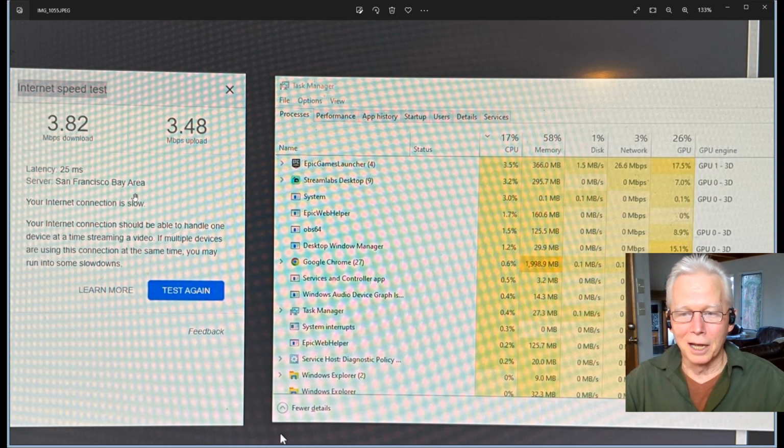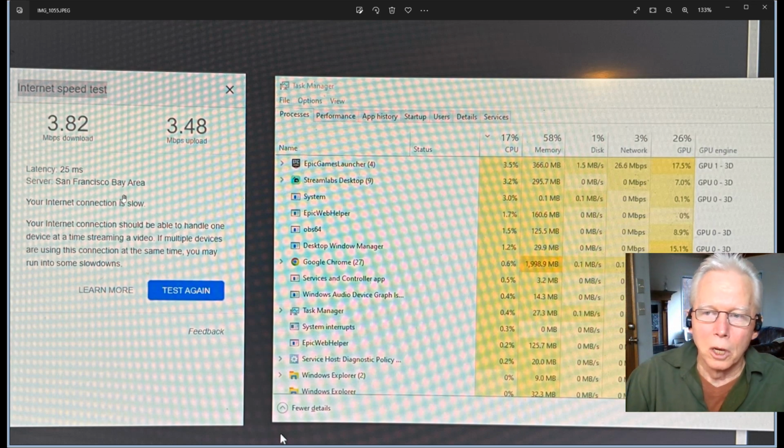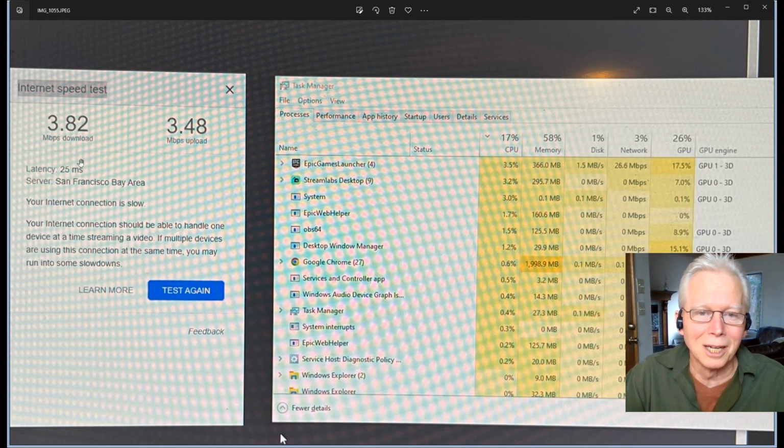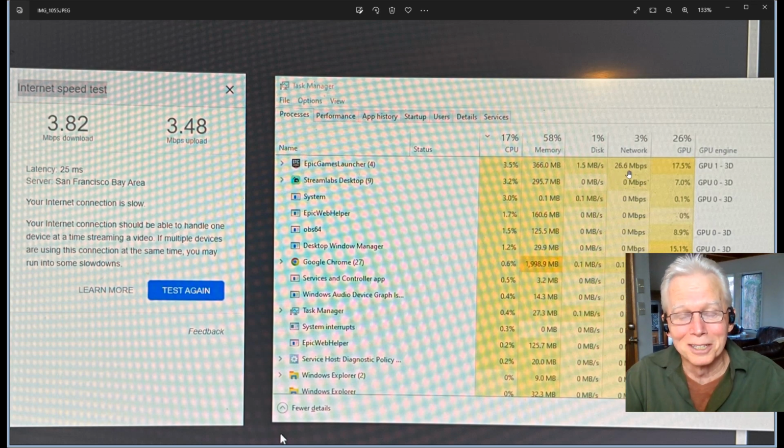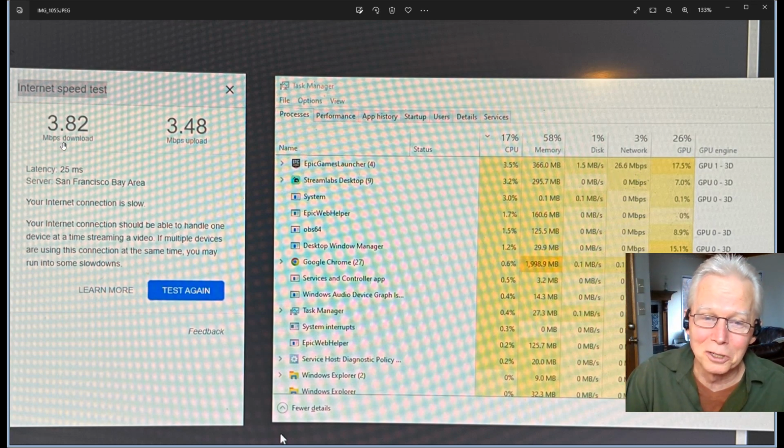I ran a speed test while that download was running. Anytime you run a speed test while other internet activity is going on or other network activity is going on, you're not going to be getting a good number. Well, network activity, not such a big deal. It's more the internet speed, because this was an internet speed test. So it was showing me 3.82 megabits download speed, even though I'm actually downloading at 26.6 megabits per second. So even with 26.6 running, I was still eking out another 3.82.